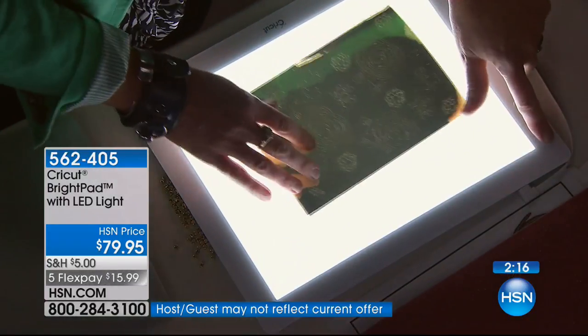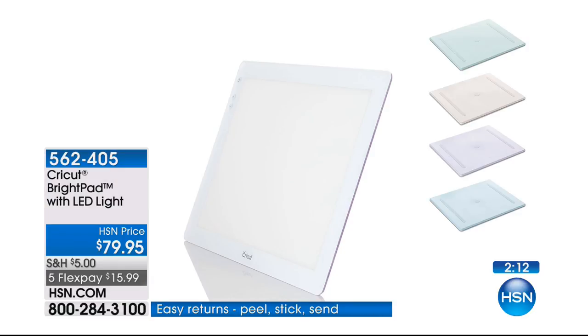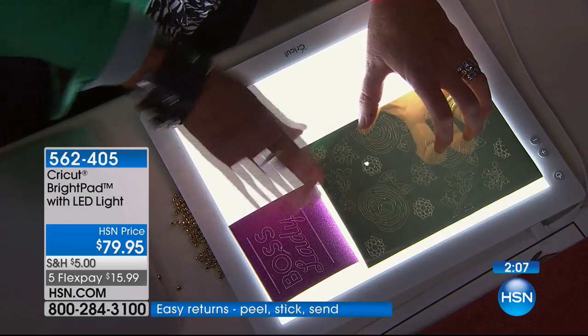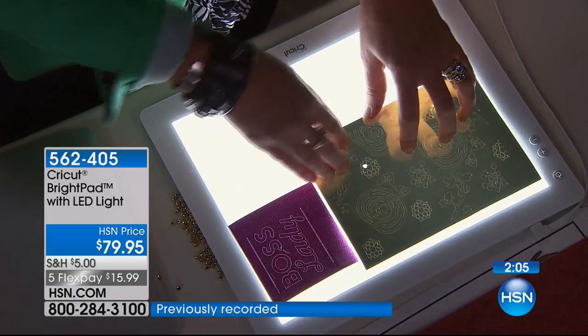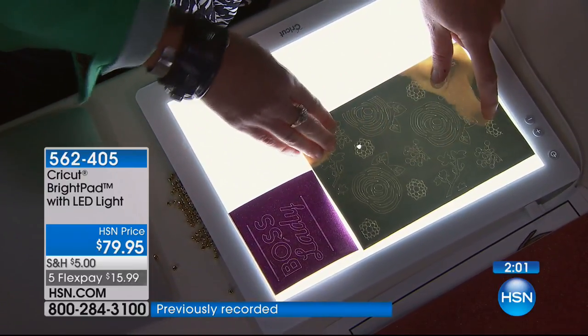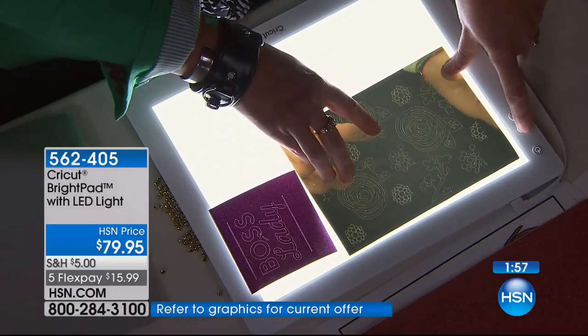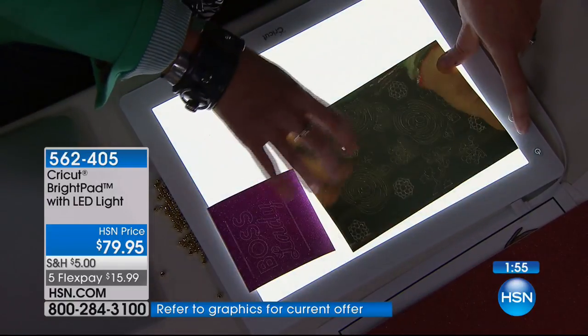With this, again, off, on, off, on. And I also want you to see there's not a difference you need to make with one material or the other. So this is the foil, and this is a real heavy glitter vinyl. I can see them both equally sitting next to each other on the Bright Pad. So there's not a, okay, I'm using foil, I need to bring it up, or I need to bring it down, or I'm using glitter vinyl.